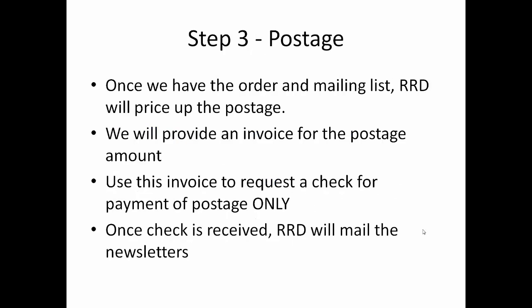So the third step. So now we've got your order. You've ordered, say, 2,000 newsletters, and you've given me a list with 1,800 names on it. We're going to take that mailing list and we're going to price up the postage. So we send the mailing list off to the Postal Service. They review it through their databases and they send us back, here's a list of all the names that we're going to mail to and the cost. We're going to create an invoice for that postage amount on its own. It's only for the postage, since those get put into special things like they don't get taxed, etc. So postage goes on its own separate invoice.